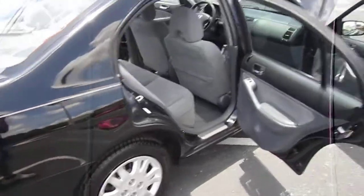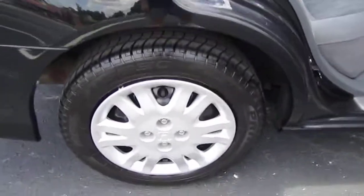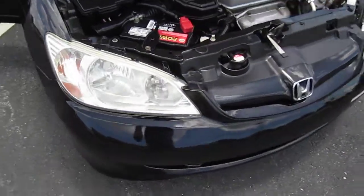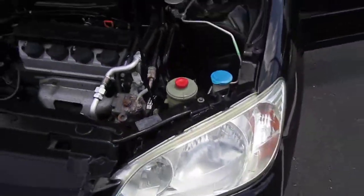The vehicle appears to be garage kept because the paint is in absolutely perfect condition. Has brand new Primewell tires on the rear and about 70% Sumitomo tires on the front. So really good tires, you won't need to worry about those. Nice clean and clear headlights. Those look great. It's kind of hard to tell sometimes because of the glare of the sun.